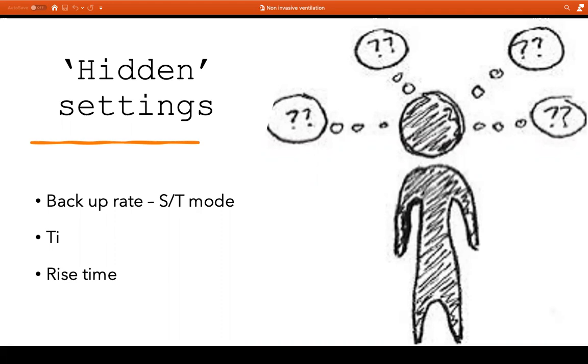But in an apparently stable patient, a respiratory rate of 20 may be too high. So we have to keep it in mind. And in most of the patients when you are using NIV, the patient is conscious and may be able to trigger the ventilator, trigger the NIV. In that situation, the backup rate is not that important. So to prevent hyperventilation, it is better to decrease the backup rate to 8 to 10 per minute.